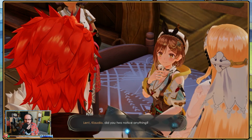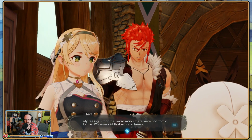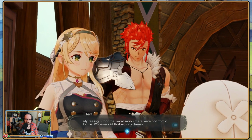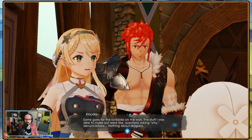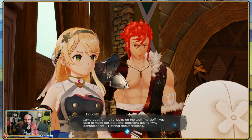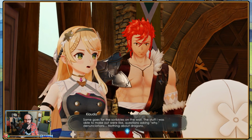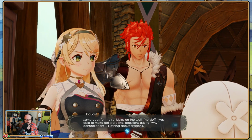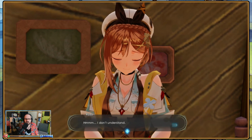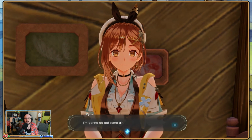Claudia, did you two notice anything? My feeling is that the sword marks there were not from a battle. Whoever did that was in a frenzy. Same goes for the scribbles on the wall. The stuff I was able to make out were like questions asking why, denunciations. Nothing about dragons. I don't understand. I'm gonna go get some air.